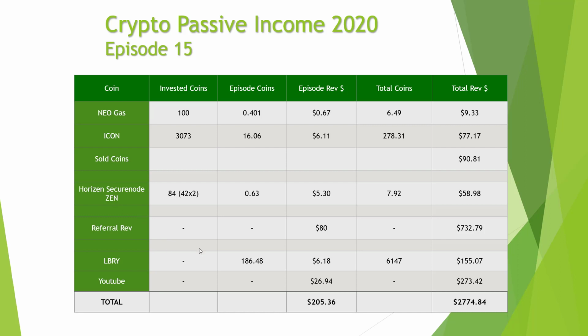But if the price of Library continues to go up and we hold on to our coins, which we're doing, it may well be that the total revenue at the end of the year, although we haven't earned that, is actually worth a little bit more than YouTube. So they're a lot closer than you might imagine. This is 273, and I think we're about 250 for Library, but $26.94 for YouTube at the last couple of weeks, and that's a grand total of the last 2 weeks, $205.36.